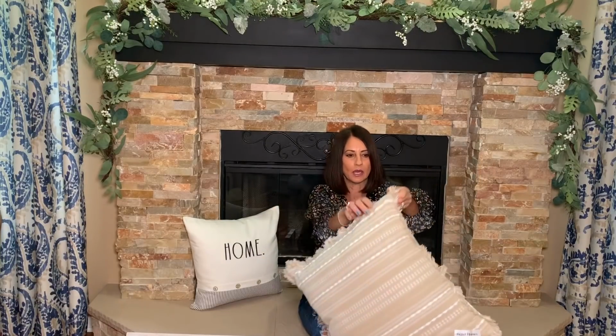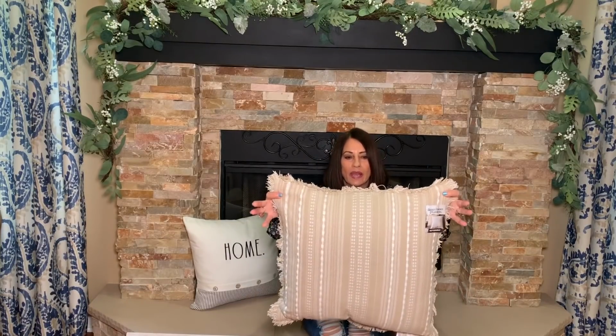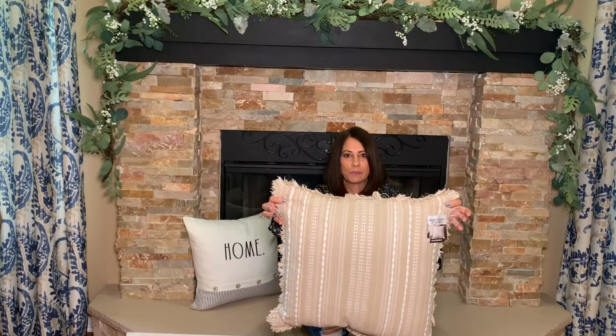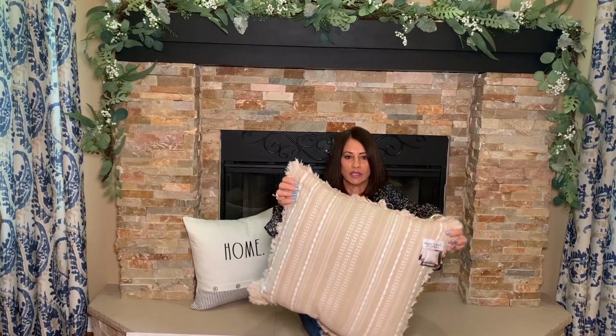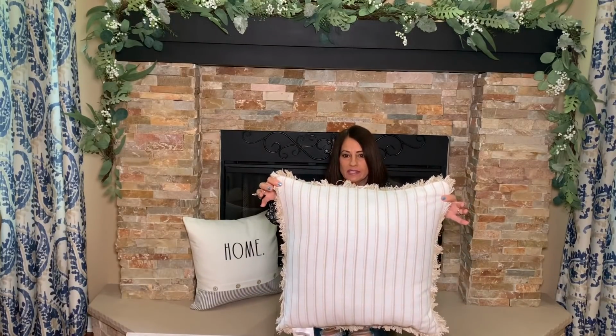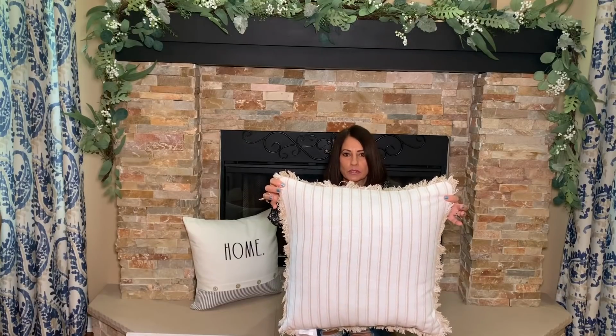What I like about this pillow is it's reversible. And I really love this other side here. So I just have to play around with it and see which side I want to use. But this was priced about $12.87. And this is Better Homes and Gardens from Walmart.